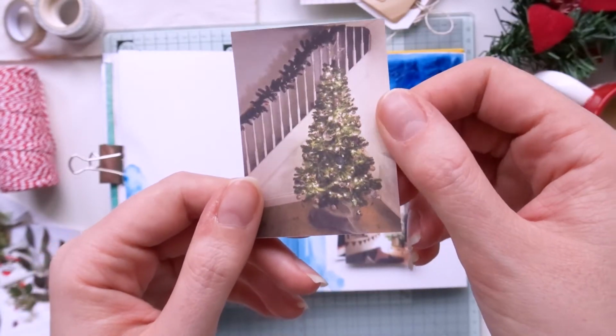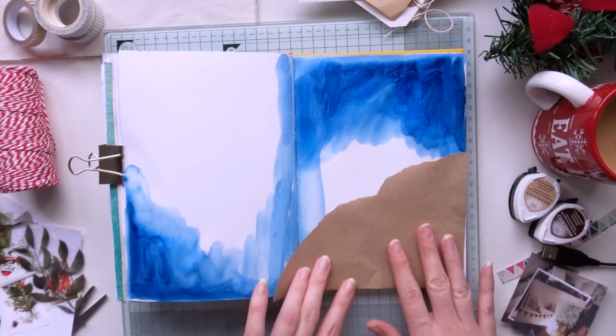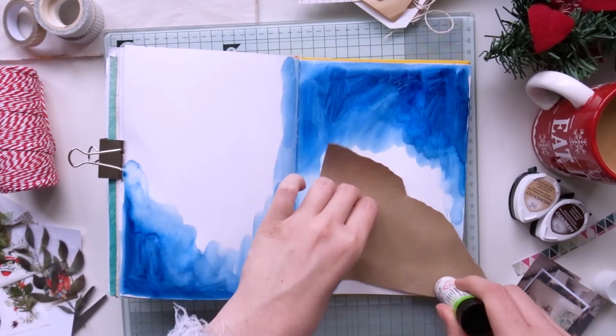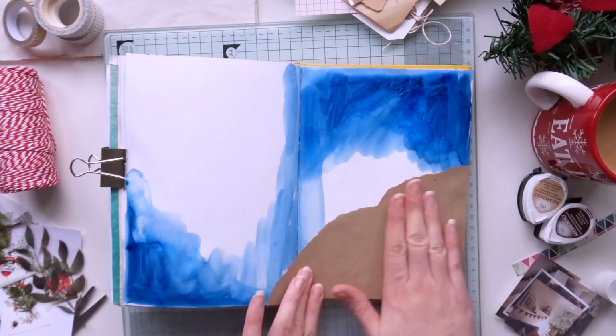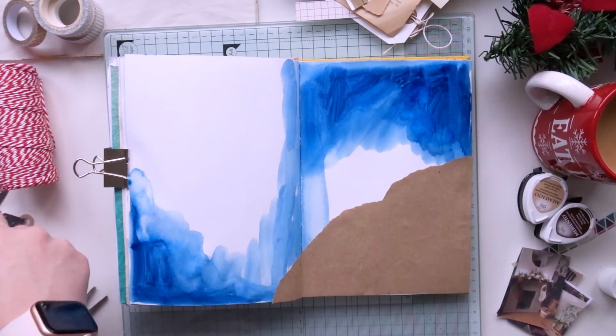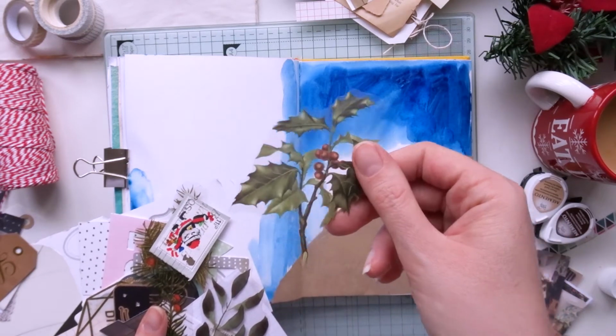So you'll see I started the spread using some blue gouache paint, just to try to add some colour to the page. I want to go for a really muted vintage sort of aesthetic for this spread, and I'm really enjoying that look in my journal lately. I don't often add paint, and certainly not in this way, but this journal is actually a sketchbook from Hobbycraft, so I knew it would take the watered down paint really well.